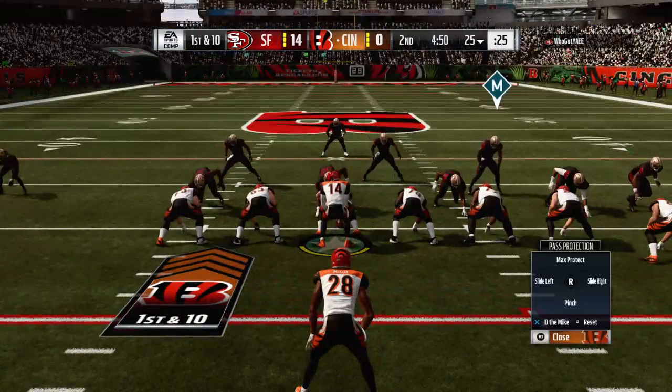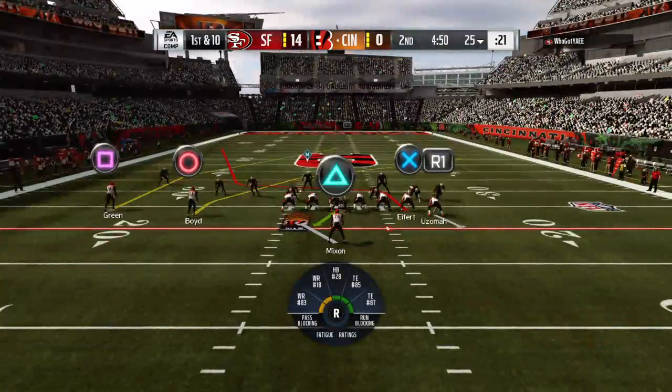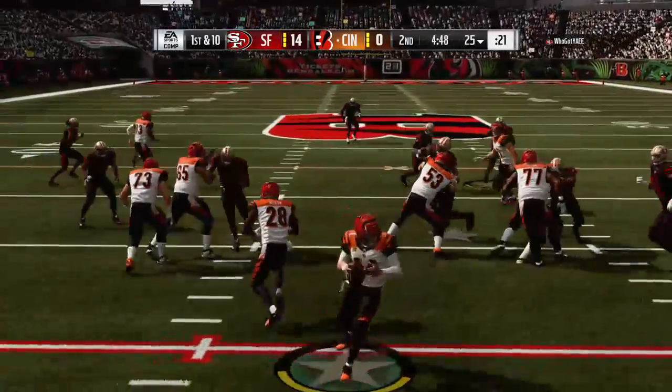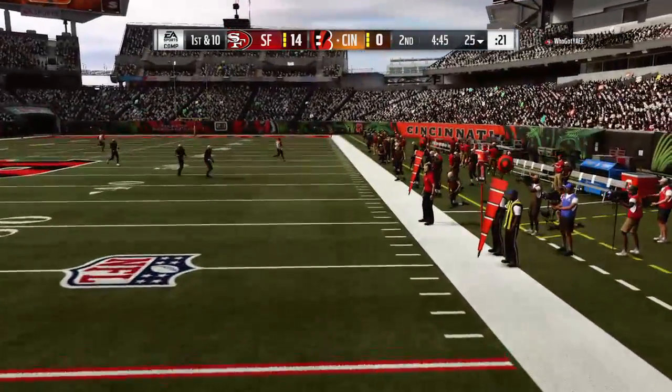Down 2 touchdowns early, probably not very deep into their script. I think that they'll stay with it. I don't think they'll abandon it just yet and try and generate some offense on this drive. Anything. At least 3 points. Get that 0 off the board.